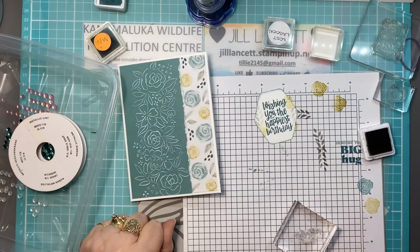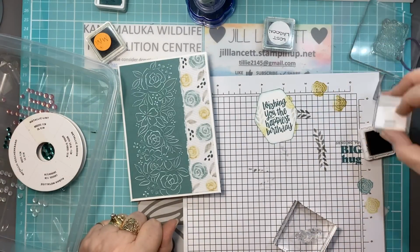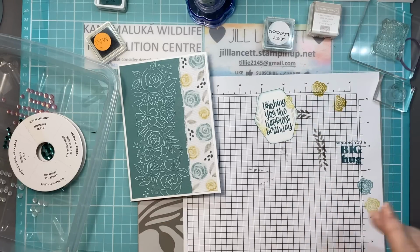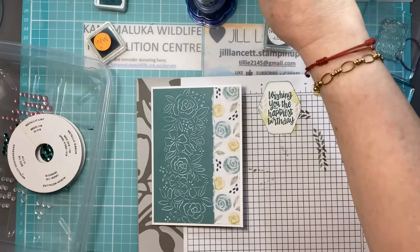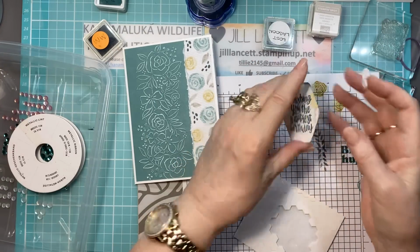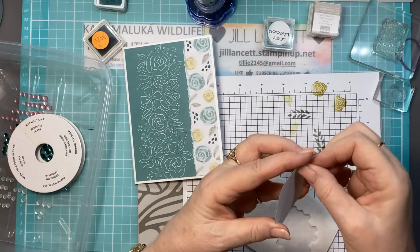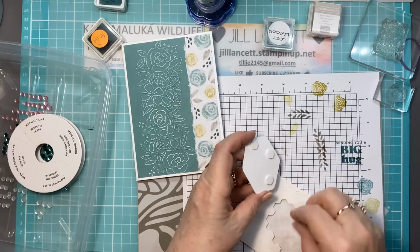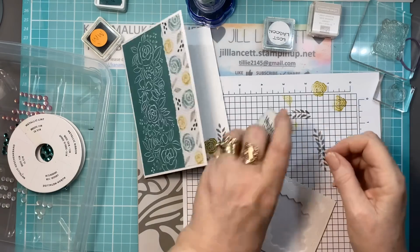Oh gosh, that's turned out quite well, actually, for a bit of an impromptu. And I was going to pop that up. Now, where are these? Here they are. And I wanted to put a bit of ribbon. So we'll pop one there, one there. We'll pop one there and one there.